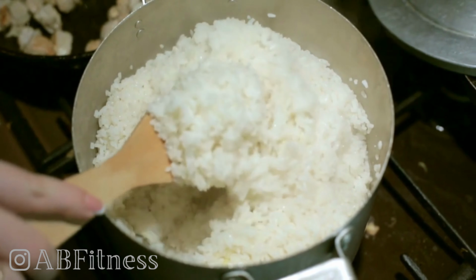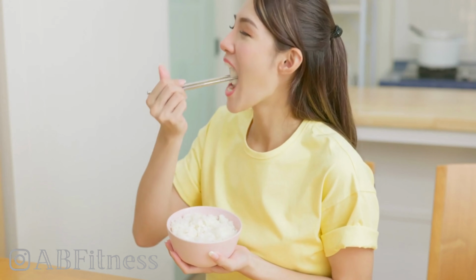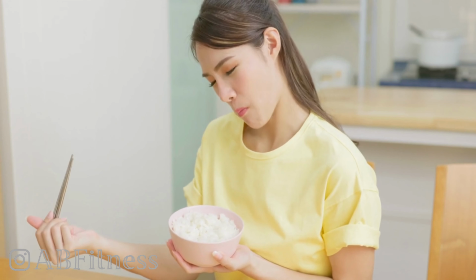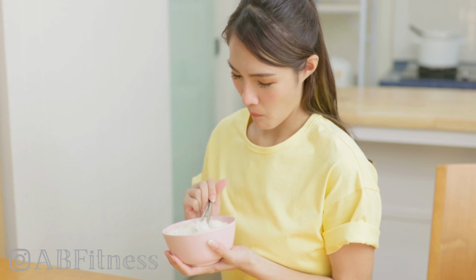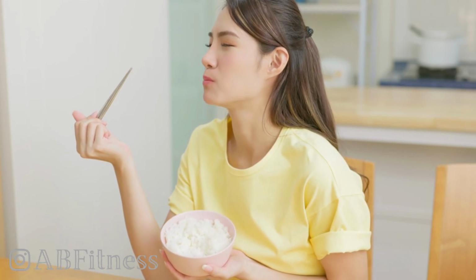Why? Because when you eat white rice, it's easy to digest. It's not going to sit in your stomach. It's not going to make you feel bloated. You're going to get a little bit of an insulin spike having it, and it's going to help shuttle the other nutrients into the muscle cell. So white rice is really good. It's also another calorie filler. Cheap, relatively easy to make, relatively easy to store, and you could mix and match all these things.